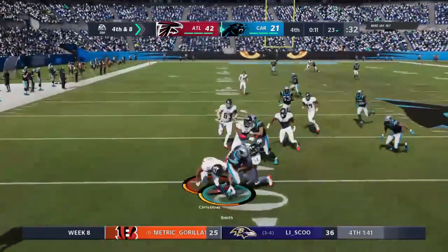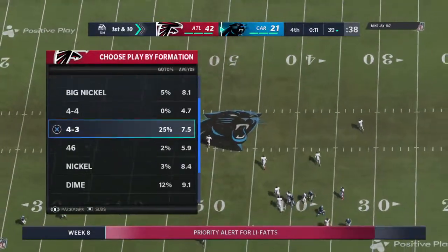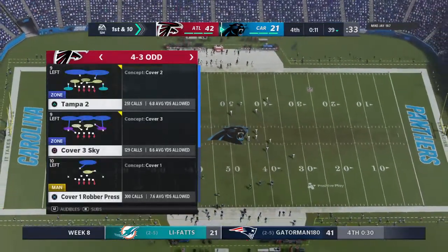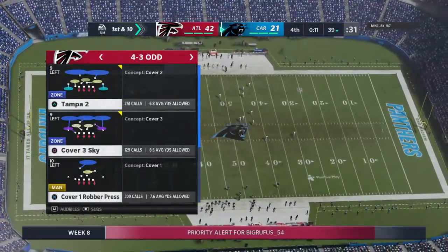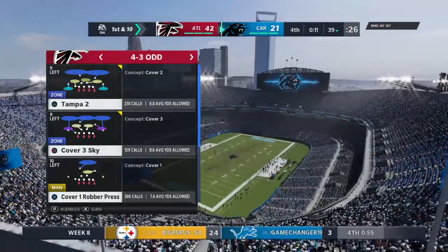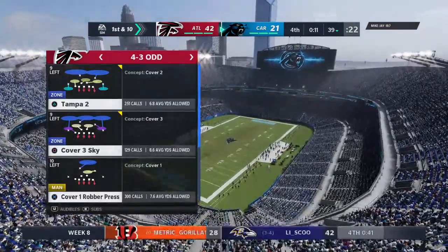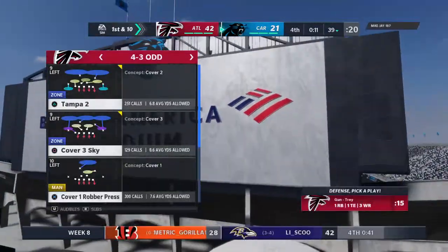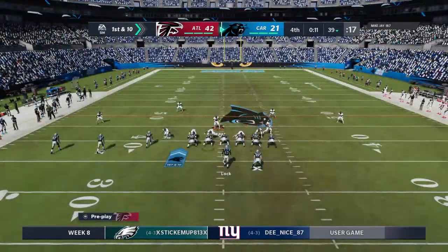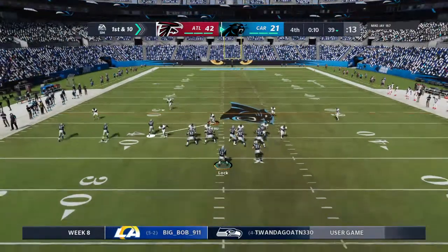Fighting him off. 43-yard punt, but they get 9 back on the return. And control of the football switching hands here with very little time remaining in this contest. This Carolina offense at the line, ready to go. Let's just be frank. They're playing for pride at this point.